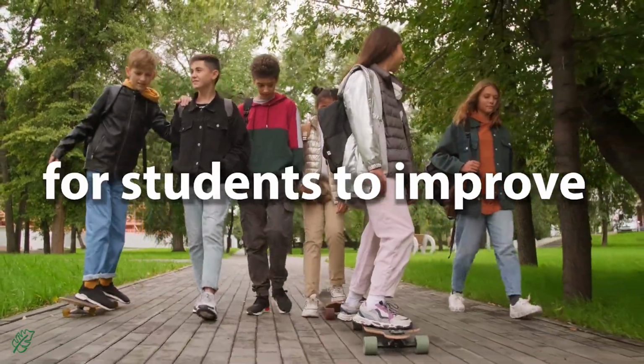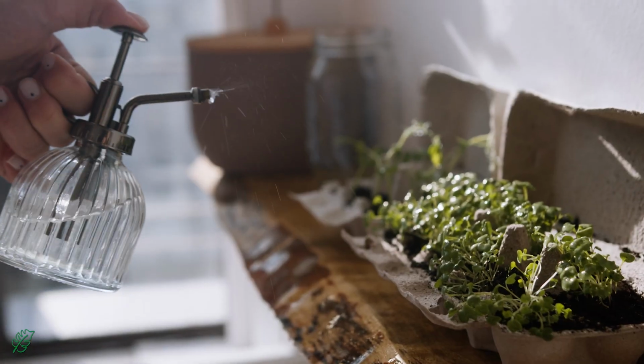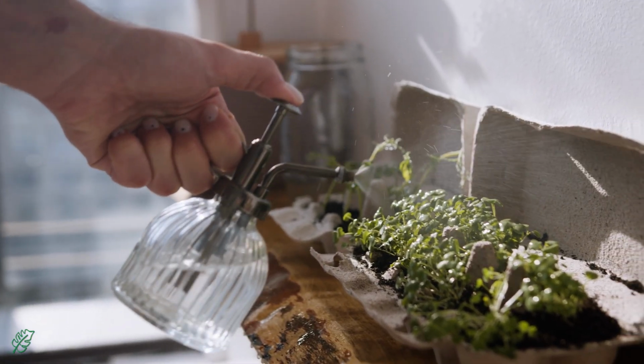The top 5 plants for students to improve concentration and memory. Plants are important for students to learn about and appreciate because they are a fundamental part of the planet's natural systems. Plants provide oxygen, food, shelter, and medicine, and are essential components of the global environment.